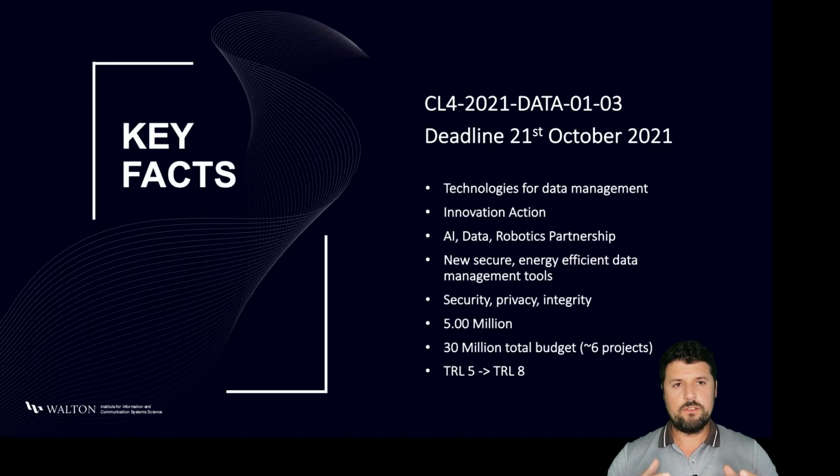So what it's looking for is, bring innovations in Europe around the areas of artificial intelligence, big data and robotics, and bring all that together and see if we can get technologies that can really bring Europe into the cutting edge. It is a very clear focus on security of data. Energy efficiency of data is all over this call topic as well, and management tools around data. Specifically calling out security, privacy, data integrity.